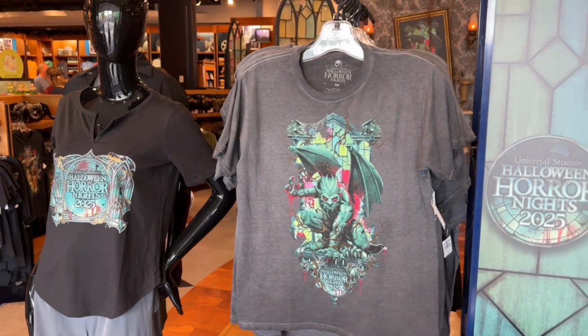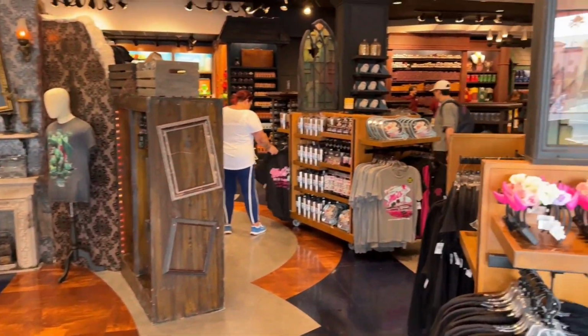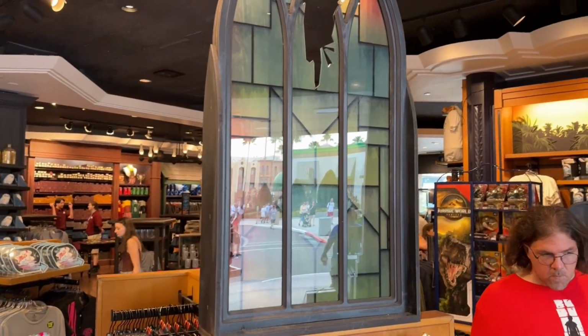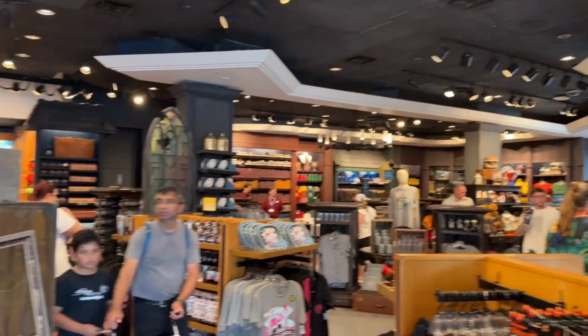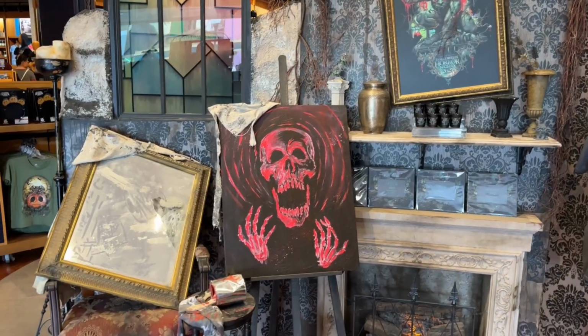And inside the Universal Studios store in the park, we also have the setup here for Halloween Horror Nights. So you got, of course, the merch, and then you got these broken stained glass windows. And some creepy paintings here.